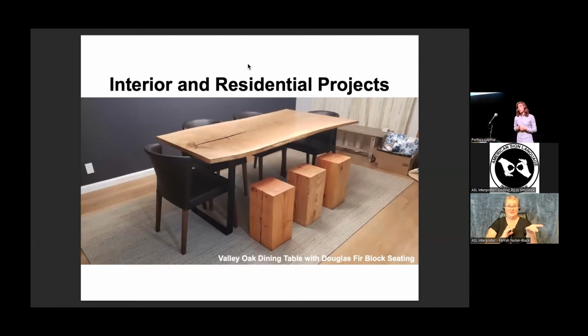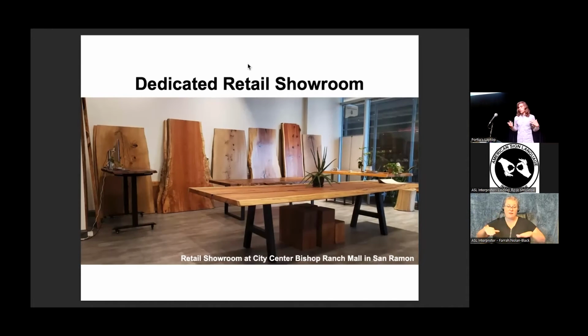Primarily what we focus on is making furniture. This is an example of an interior and residential project where we did a Valley Oak dining table, and then we used some reclaimed fir blocks that acted as seating for one side of the table. And you can see our products at our retail showroom in San Ramon.